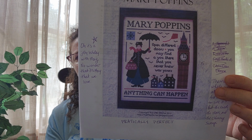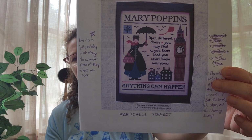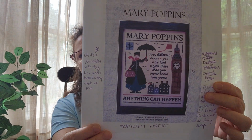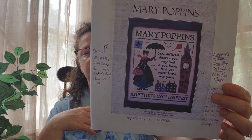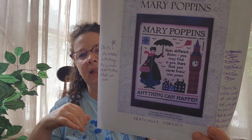So this is Mary Poppins. And I'm going to change the phrase at the bottom and the quote in here. My mom and I both read the books by P.L. Travers that they're based on, kind of very different. And there's like 5 or 6 books. Because there's not just Michael and Jane, there's twins that come later, and then Mary Poppins comes back to help raise the twins. But my mom really loved the movie.